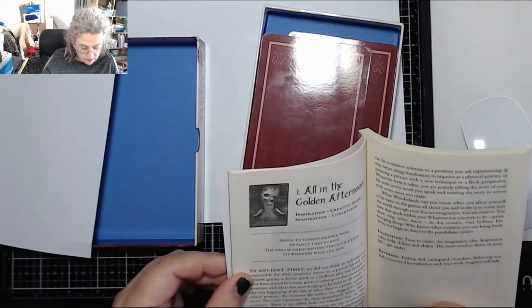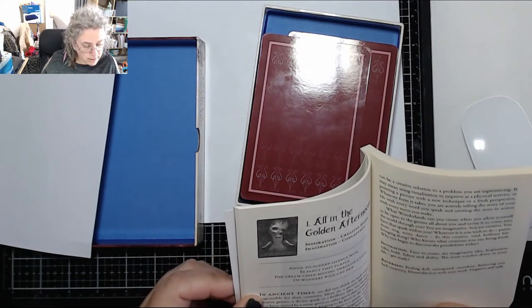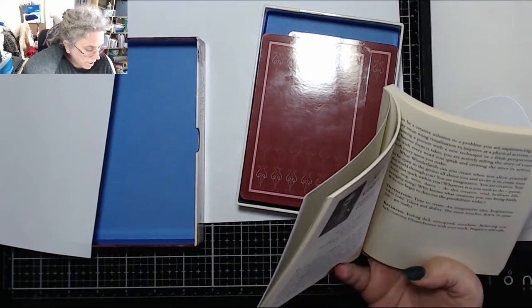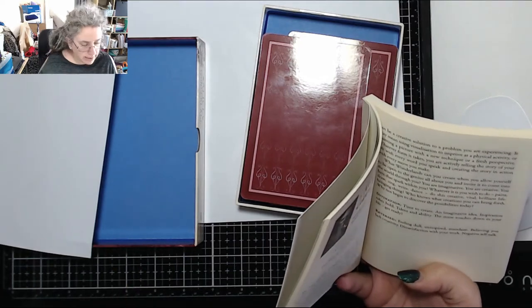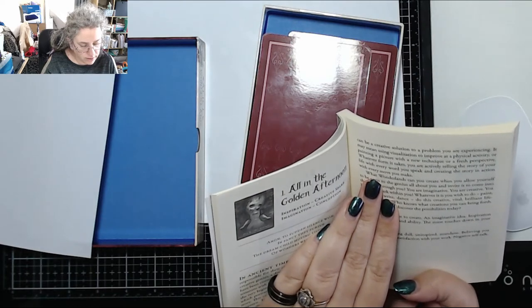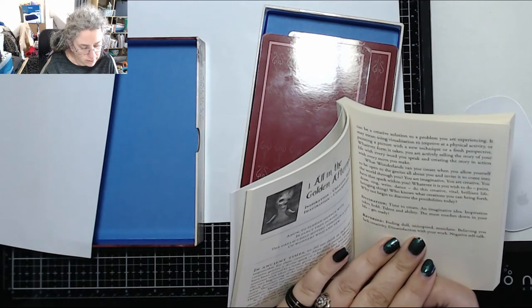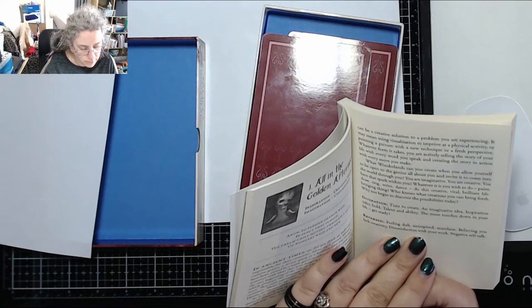This surge of imagination can take many forms. It can be a creative solution to a problem you are experiencing. It may mean using visualization to improve a physical activity, or painting a picture with a new technique or a fresh perspective. Whatever form it takes, you are actively telling the story of your life with every word you speak and creating the story in action with every move you make. What wonderlands can you create when you allow yourself to be open to the genius all about you and invite it to come into the world through you?